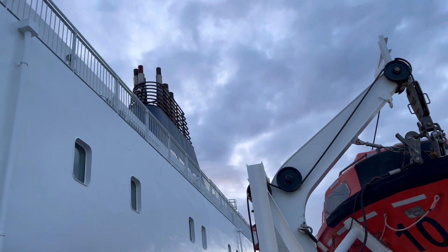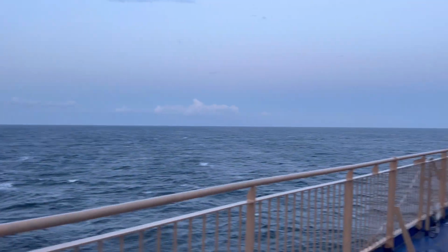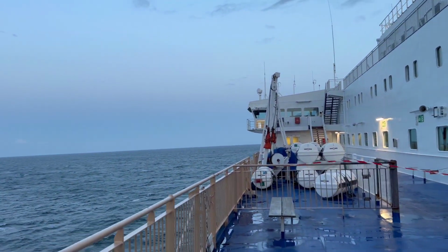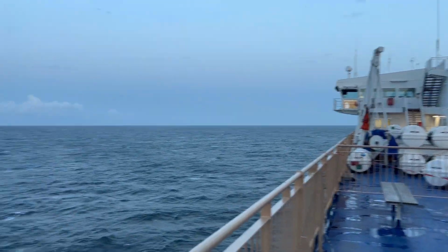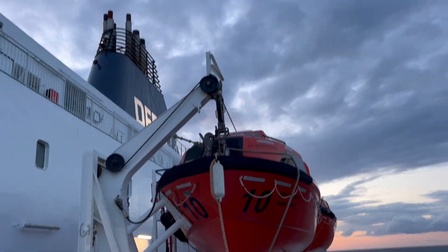I got a room view. I was in the commodore class, £600 it cost me. More view of the North Sea with the sunset in the background.